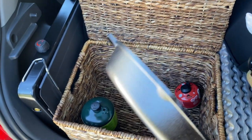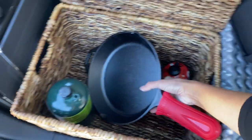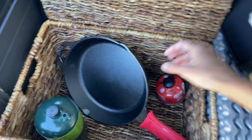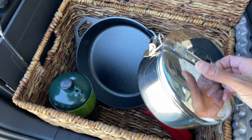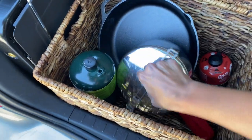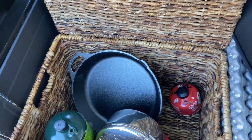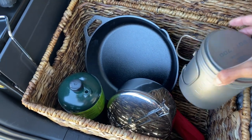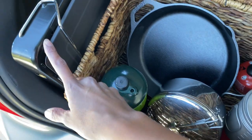So I got this cast iron skillet because I left the pan that I brought from my house at my friend's house in LA. So I have that to cook hopefully bigger meals on. This will be so I can cook rice for the meal, like mostly curry and stir fry is what I like to make. And then this one is for my coffee, which has my little camping stove inside it to go with this fuel. And this fuel is for the stove.